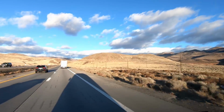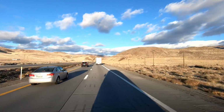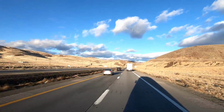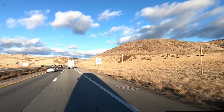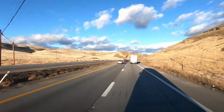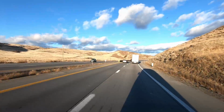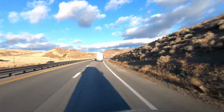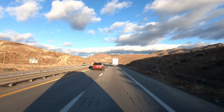The rolling hills out here in Nevada are simply beautiful. There is so much land. It is vast out here. Very different than most of the places I just came from in California that were much tighter and much more condensed. This is definitely why I built the van, to visit these kind of areas. Super stoked right now. Let the cruise continue.